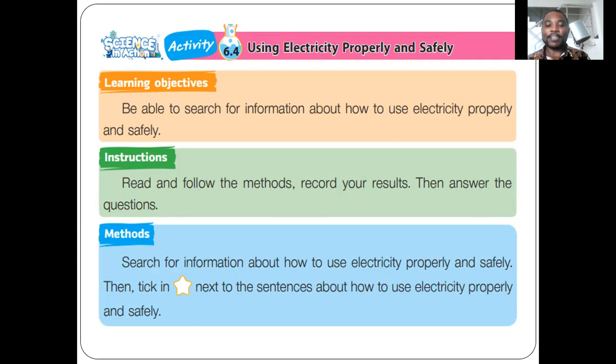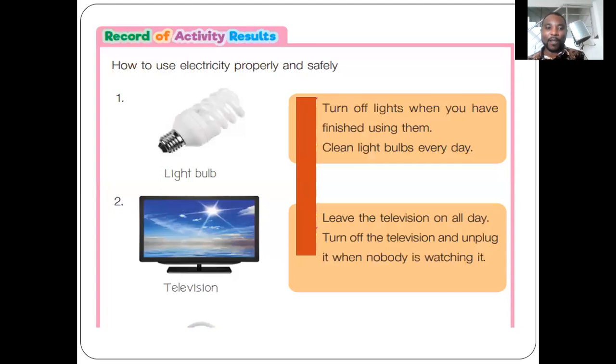Methods: search for information about how to use electricity properly and safely. Then tick in the star next to the sentences about how to use electricity properly and safely. Okay, so in your books, you have to tick in the stars, okay? How to use electricity properly and safely.